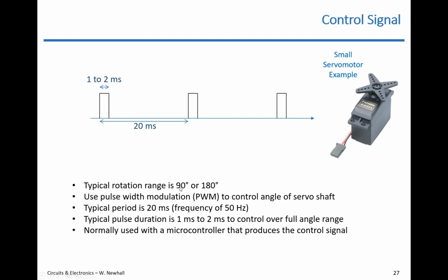So if this is a 90-degree servo, a 1 millisecond pulse would correspond to moving the position to maybe 0 degrees, and then 2 milliseconds would change the shaft to 90 degrees. So you vary between 0 and 90 by varying the pulse width between 1 millisecond and 2 milliseconds. Okay, so this is straightforward to do if you can use a microcontroller, especially if you read about using the timer peripherals on a microcontroller to control the pulse width.